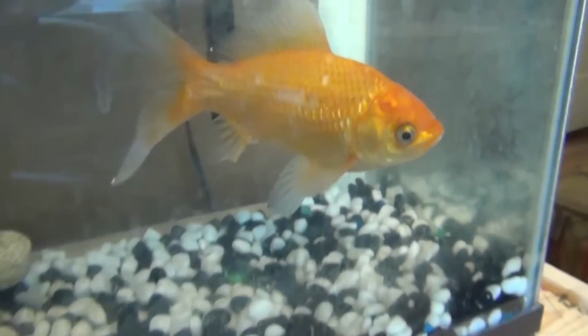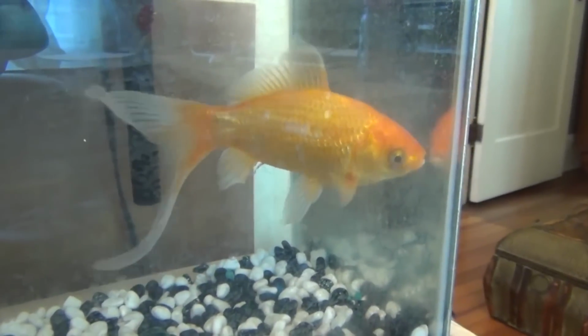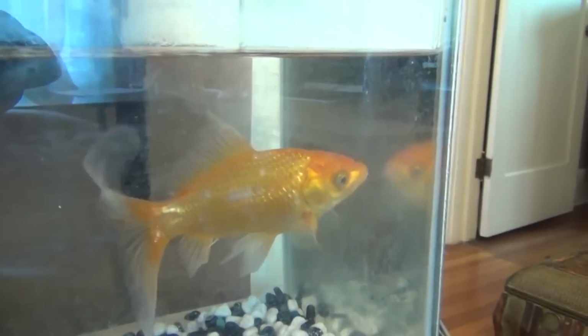That's my little guy's fish. His name is, I don't know, Scales, I think. That fish would just not die. We've had it for 2 years. I don't know what's going on with that fish.